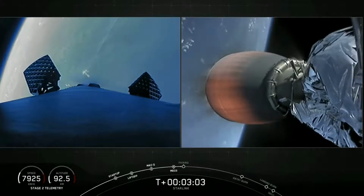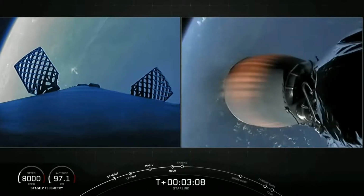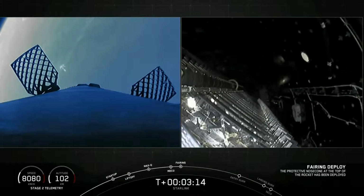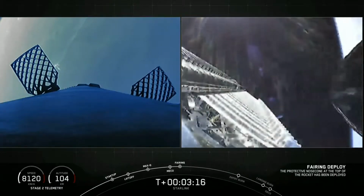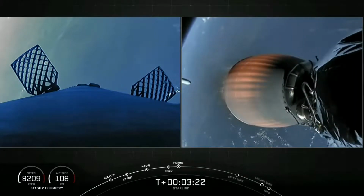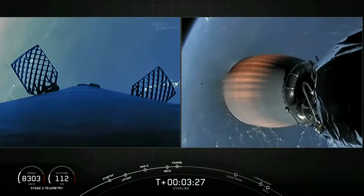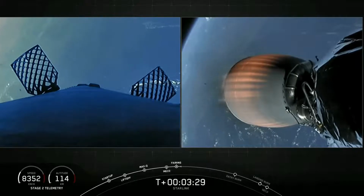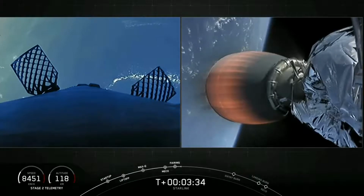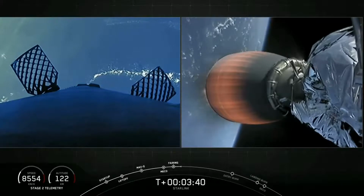Now the next stage event we have coming up is the fairing deployment. And yeah, the fairing deployment is coming in close. In just a few seconds, we will see that. And here we go, fairing separation confirmed. There on your screen, we now see those 60 Starlink satellites. Those fairings will make their way back to Earth as well. Like I mentioned before, we won't be able to bring live coverage of the recovery attempt for those fairings, as they'll be happening after we close our webcast. So be sure to check in on our social media accounts for updates on that.